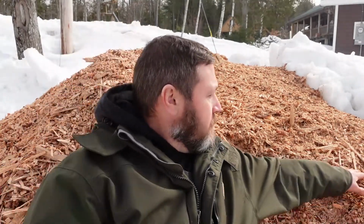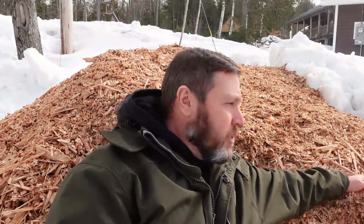These were also just cut within a day or two ago, so they're still green wood, and there's still a lot of moisture in them. Today it's pretty warm, like 35, 40, so I can actually pull up handfuls of the stuff with no issues. But you can see maybe the top of this pile is starting to freeze just a little bit. That residual moisture that's in the pile is freezing. If it gets cold, this pile will freeze up solid.